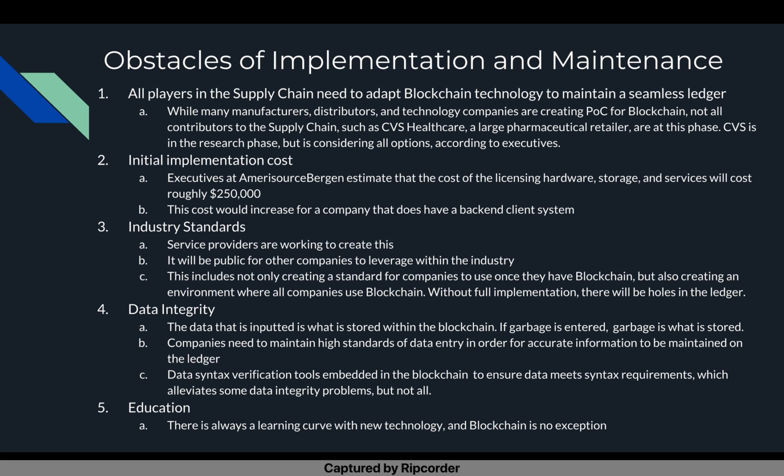And then data integrity. Any data that's inputted is what's stored. So if garbage is entered, garbage is what is stored. And so companies need to maintain a high standard of data entry in order for accurate information to be maintained on the ledger. There are provisions in place such as data syntax verification tools that are embedded in the blockchain to ensure the data meets syntax requirements. This would alleviate some problems, but definitely not all of them.